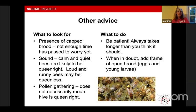All right, and then what can you do? Either way, first of all, just be patient. It always takes longer for the queens to get mated and lay eggs than we think it should. We're always in a rush and they know what they're doing. But if you have any doubt and you think your hive is queenless, if you put in a frame of eggs and larvae from another hive and throw it in there, it'll do two things.